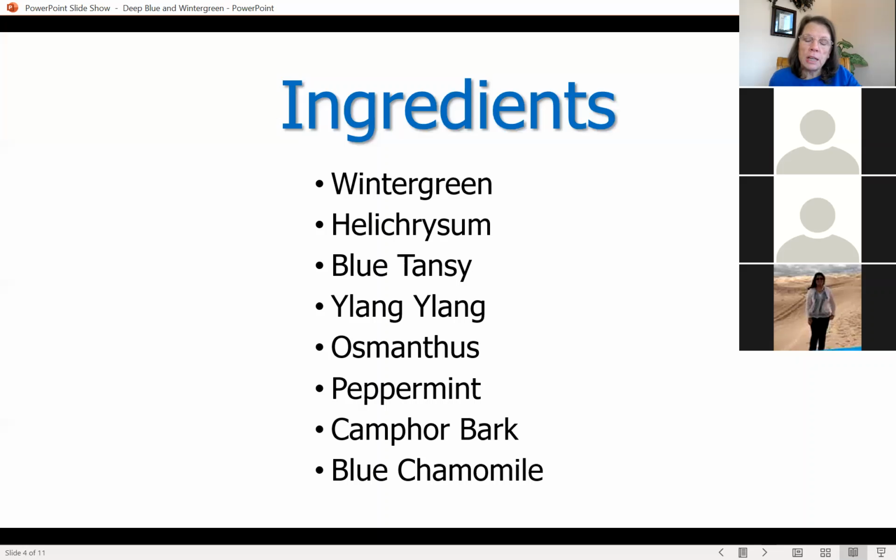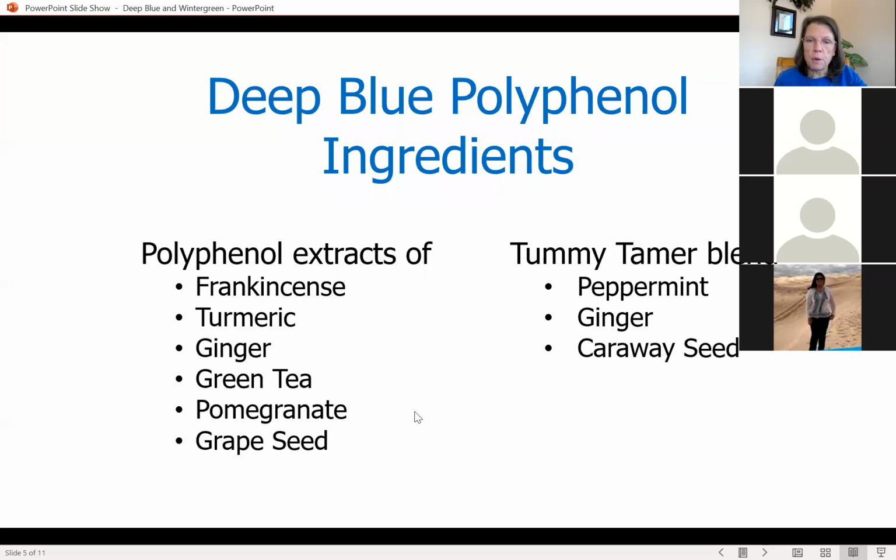So it provides a unique blend of extracts of Indian frankincense and turmeric and ginger. The Indian frankincense has long been used for its soothing properties and its use in traditional Ayurvedic practices of India. So it delivers a unique standardized Boswellia serrata extract. The frankincense in the Deep Blue polyphenol is not an oil, it's an extract that's been clinically studied to promote healthy mobility and function and can provide soothing support throughout the entire body.